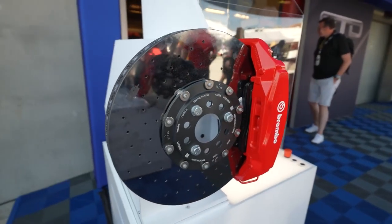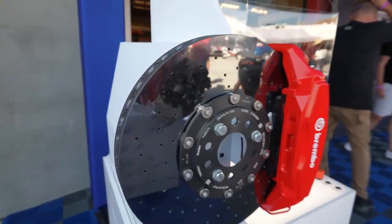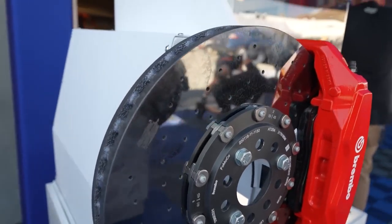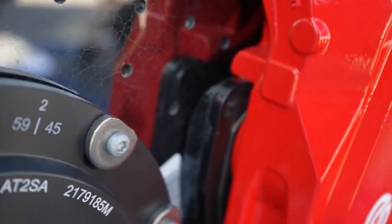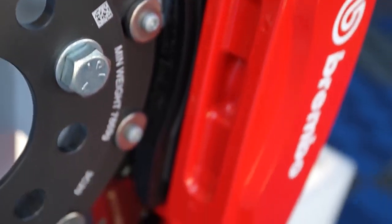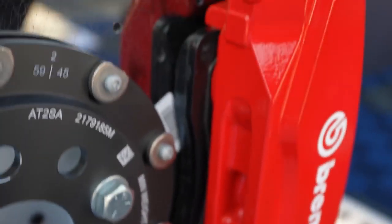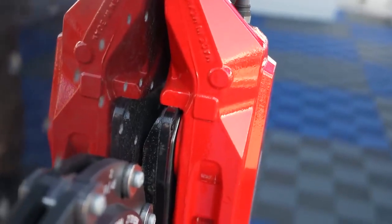Look how massive the 20-inch brake package is on this Mustang. Fully carbon ceramic Brembo rotors, but the pads, look how thick. That's got to be some of the thickest looking carbon ceramic brake pads I've ever seen, unless I just usually don't see this angle, but the brake pad life on this, it looks pretty good.